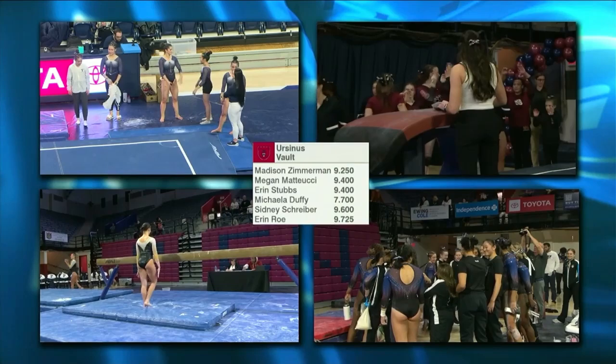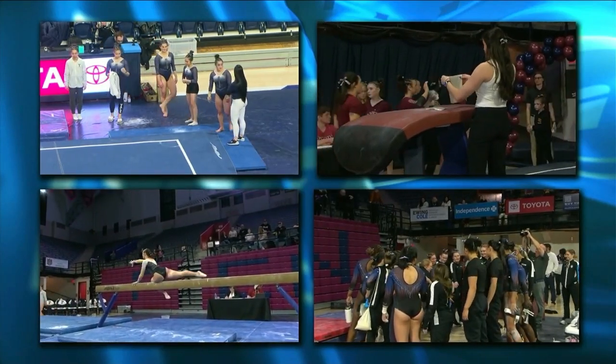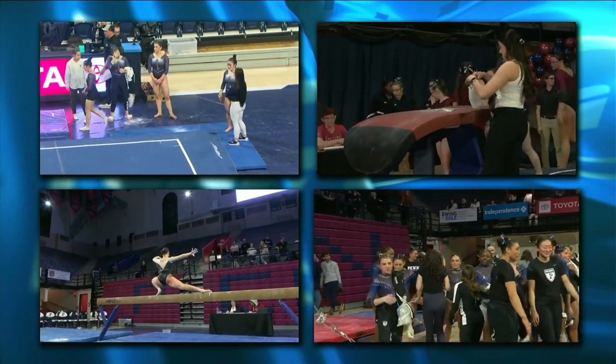And a really nice front handspring front tuck there from Ruggiero for Ursinus. She got good height off it. That vault is out of a 9.8.